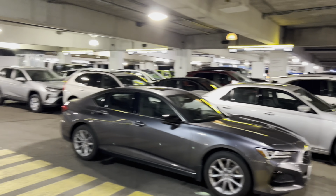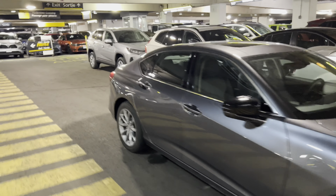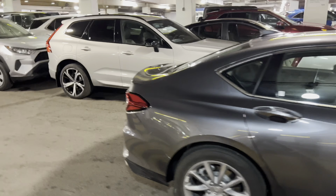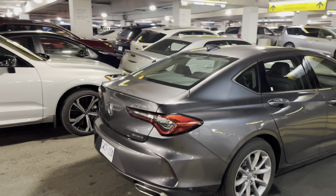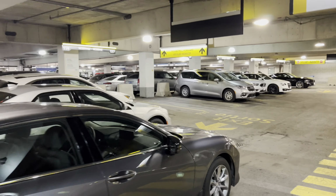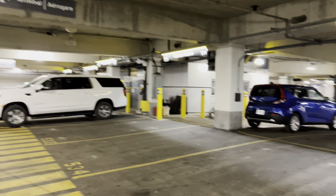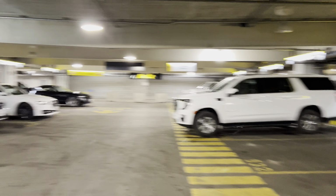So this is all returns coming in here. Actually, what's this Acura? I don't usually see Acuras in the... Oh, another TLX. It's a 300S with a spoiler and a moonroof. Actually, not much to show you for reserve, which is pretty cleaned out.